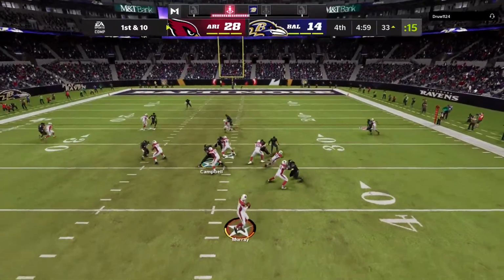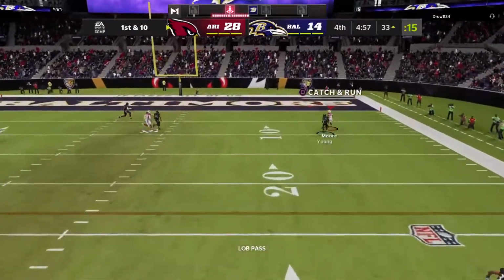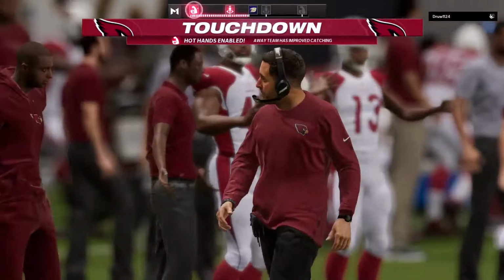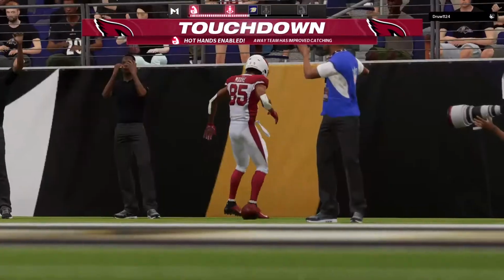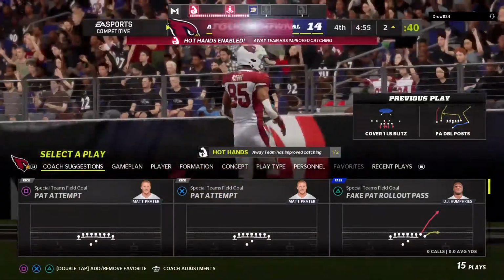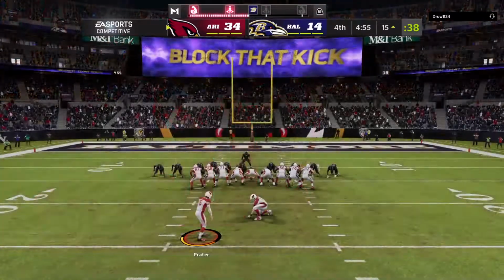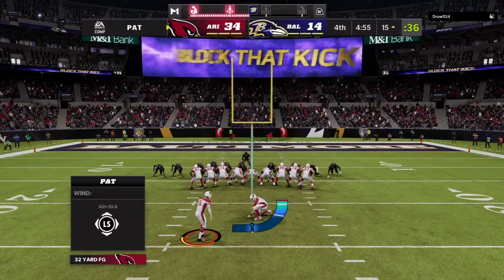On play action, it's Murray. He'll let this go for the end zone. And that is caught. Touchdown, Cardinals. Rondale Moore, 33 yards. And the Cards have put this one to bed here in the 4th quarter.